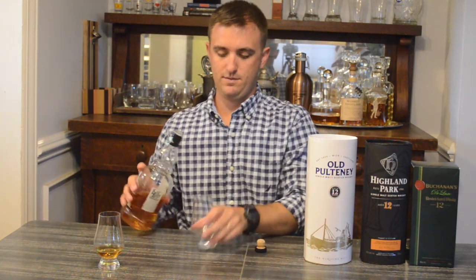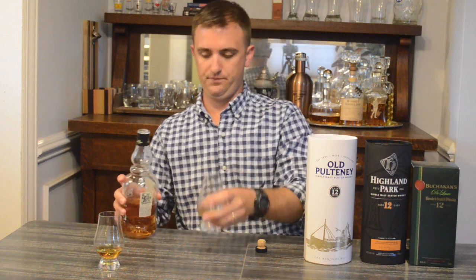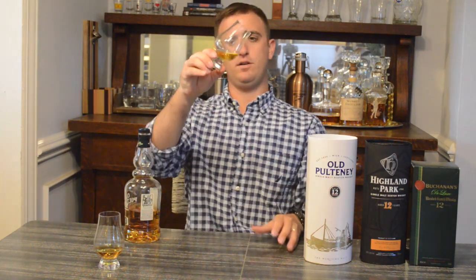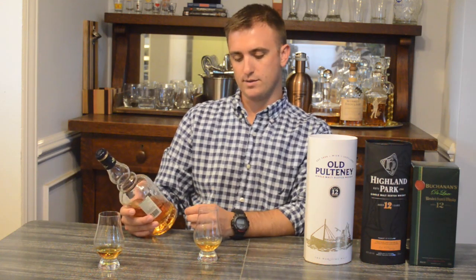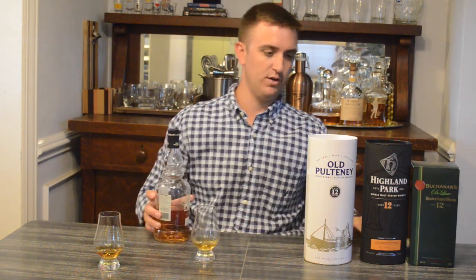Alright. Old Pulteney, 12 year. Oh, yeah. I've always been a fan of Old Pulteney's color. In the bottle, it looks really nice, and then even in the glass here, I think it has a nice color to it.